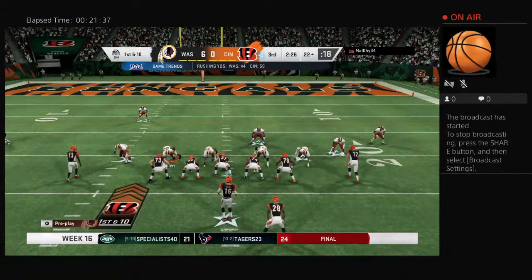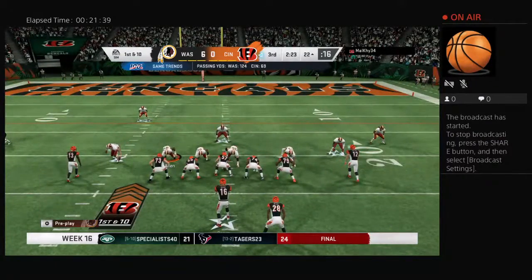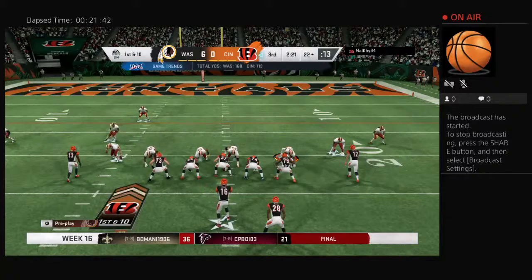Check 55. Come on. Watch the blood. Watch the blood. Watch the blood.